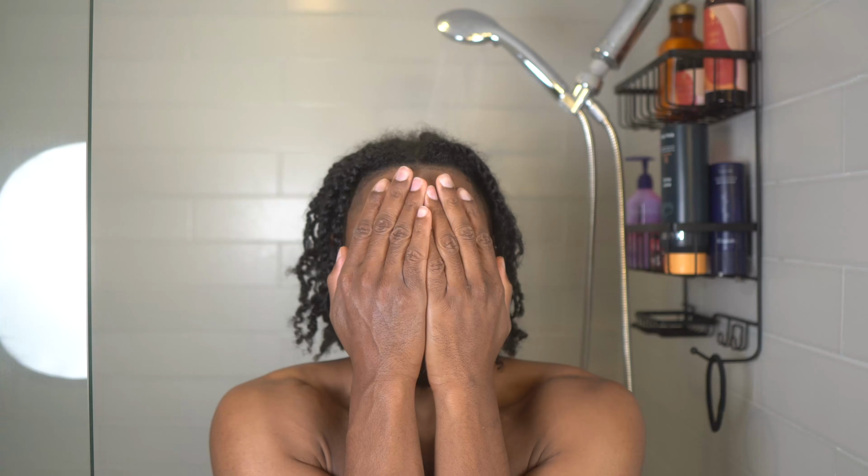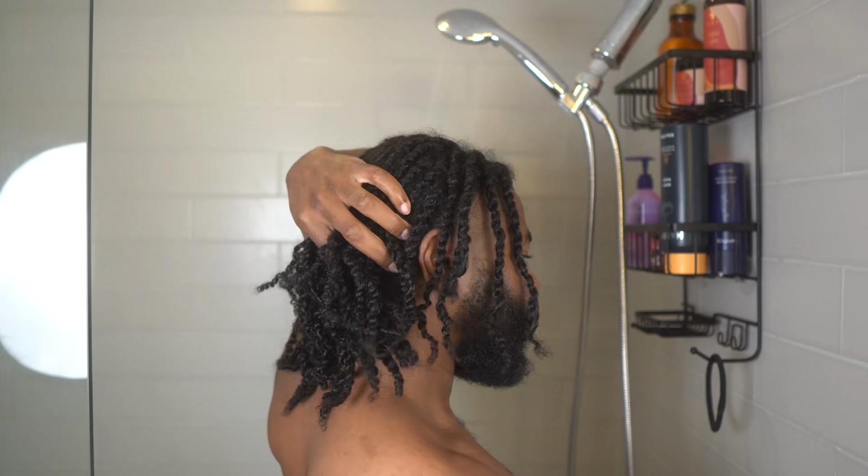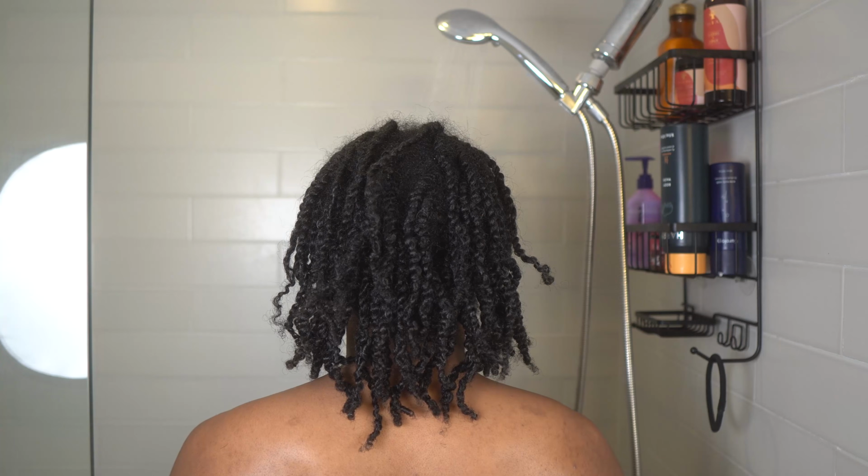All right, y'all, so as you can see, my twists are losing steam. Trust me, they were fresh like 2 weeks ago, but now my scalp is super dry and the twists are super frizzy. So let's pump some life back into this thing.